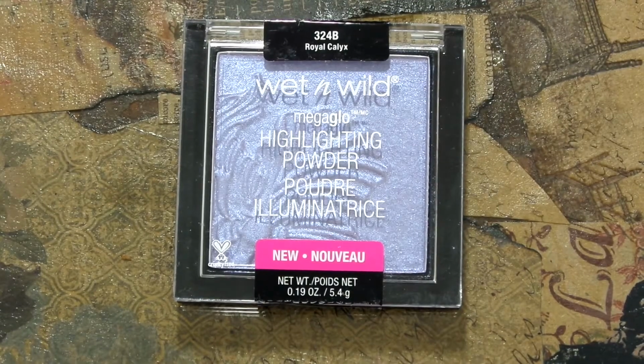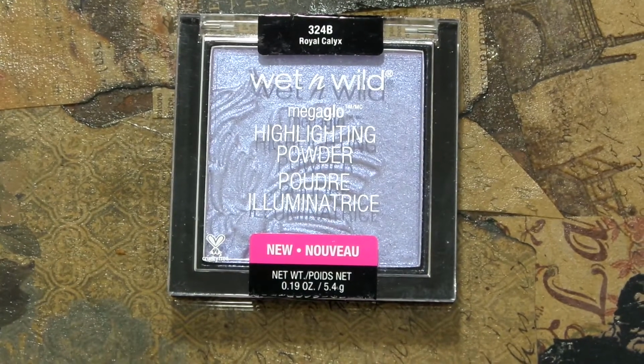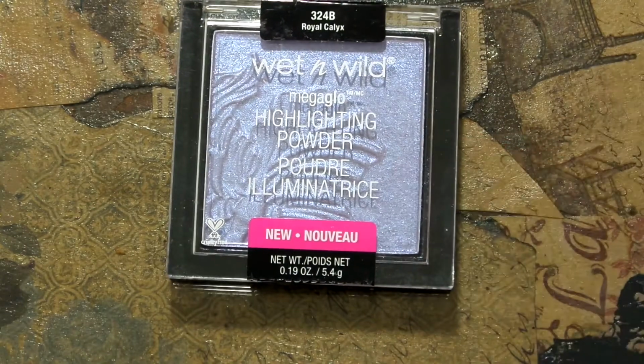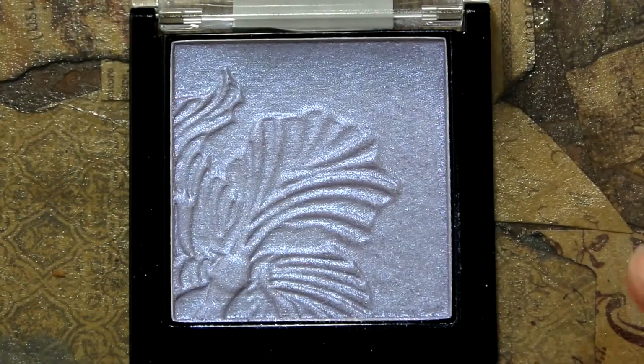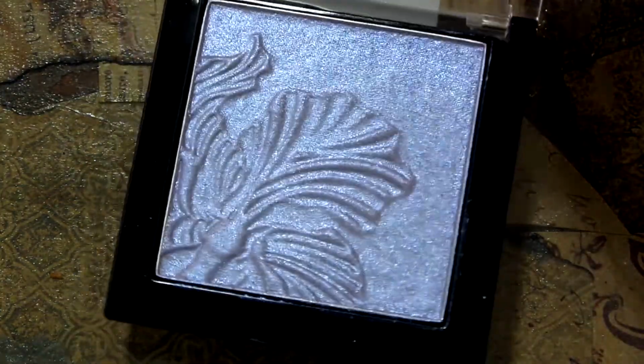Last but not least, we have this color that I was really surprised to see launch in this collection. Normally WetNWild comes out with kind of funkier colors when it's limited edition, but as far as I know, these are permanent. And this is the color Royal Calyx, and it is like a lavender, but definitely has some bluish tones to it as well. I know some people are really excited for this color, and if you're someone who doesn't like to spend a lot of money on highlighters, but you want to try those interesting colors, this is a good kind of alternative.